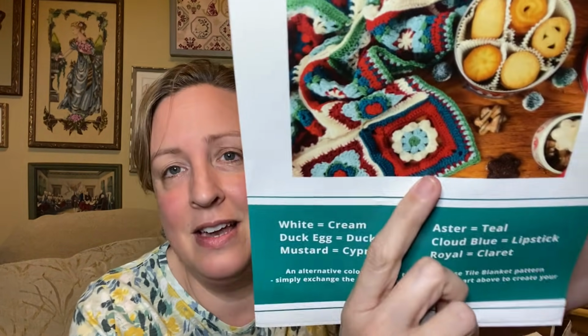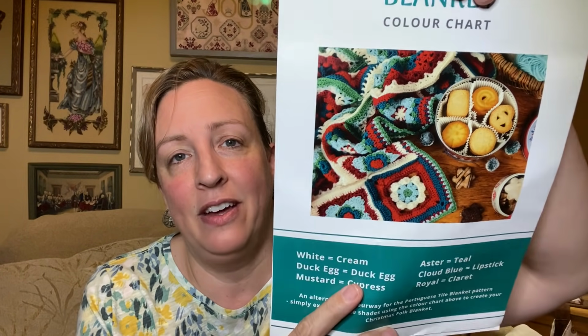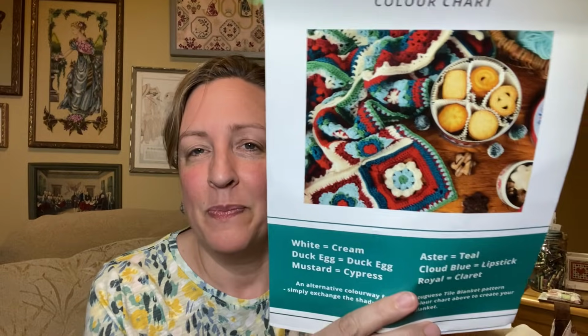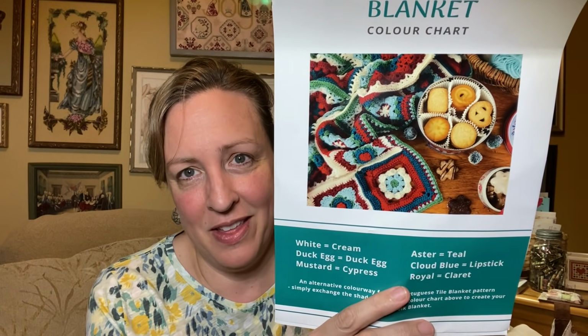This one is not just one stitch. It's different types of stitches. It's changing your colors. I will be very much outside of my crochet bubble again. But I'm so looking forward to it because these colors make it all worth it.